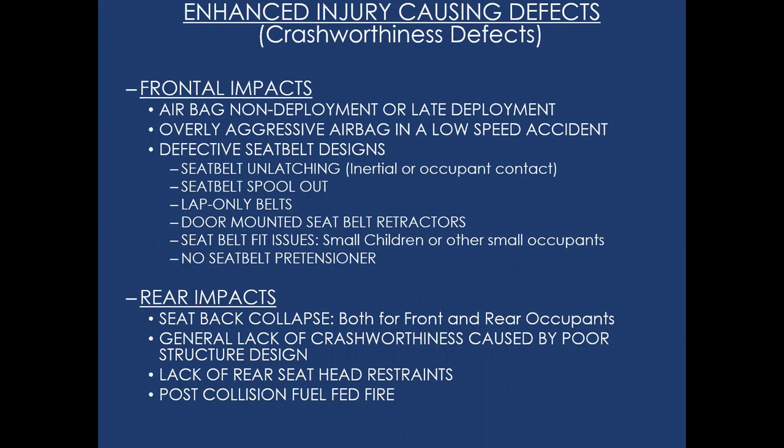Chris Glover, my partner, is currently working on a case against Toyota where there was a relatively survivable low speed crash, but the car deformed so poorly that a child who was belted and properly positioned in the left rear outboard seating position was crushed in between the rear intrusion and the driver front seat back. So these are horrible, horrible things when they happen.